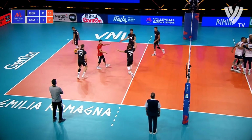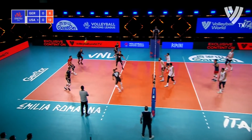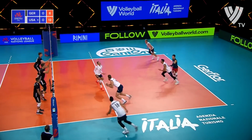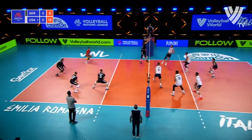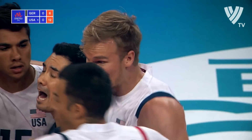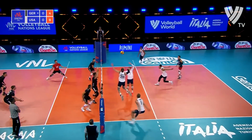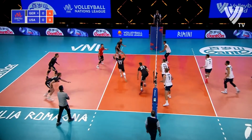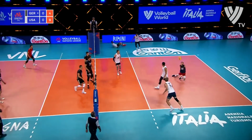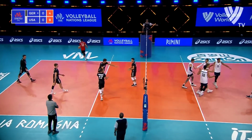That's probably the best transition point for the USA in this match. Good touch. Not only was that a great touch from Brenden Sander. Well played. I'm really impressed with that.